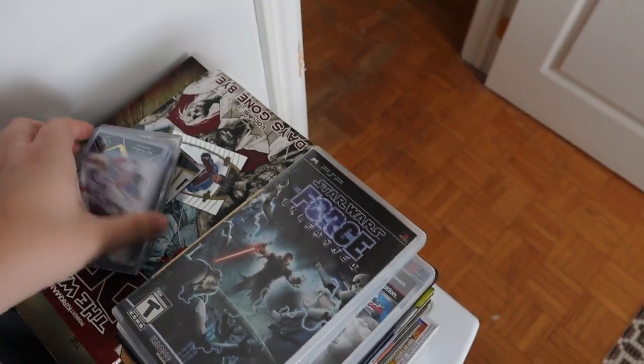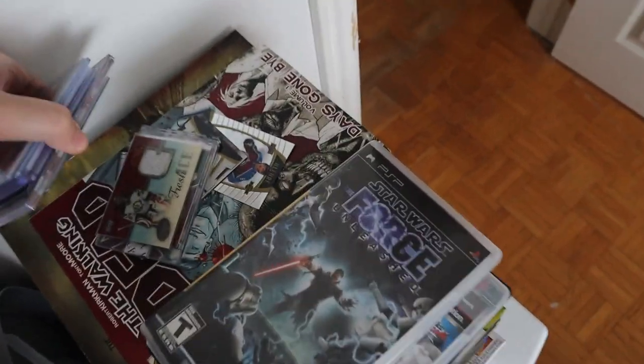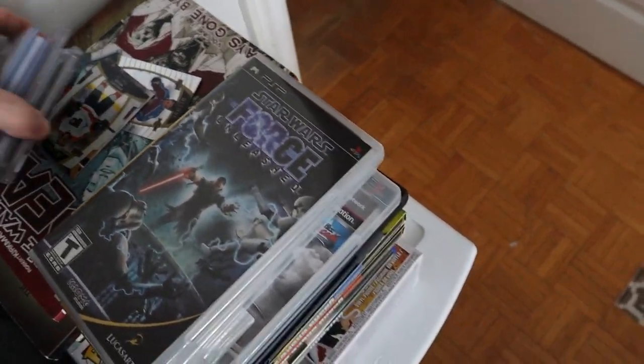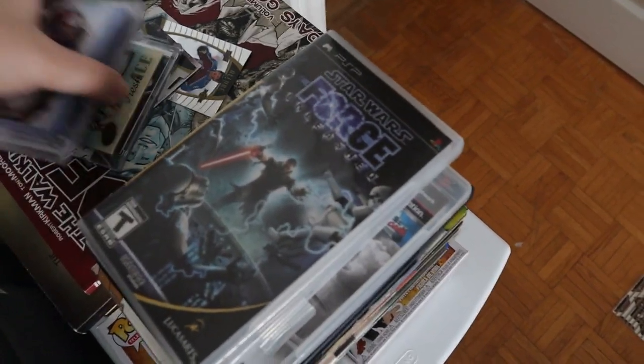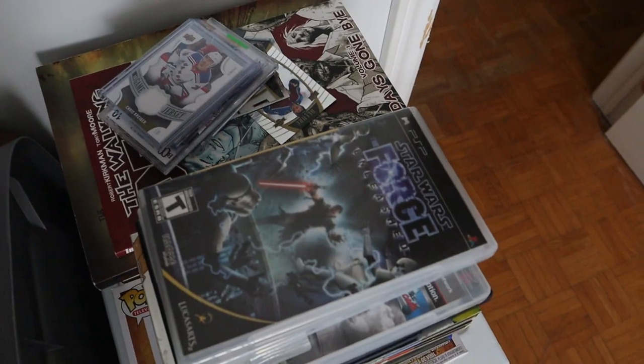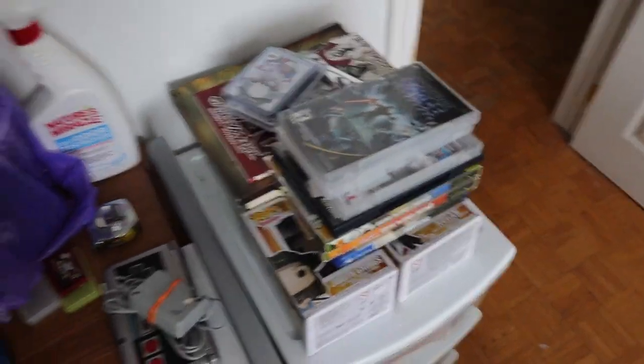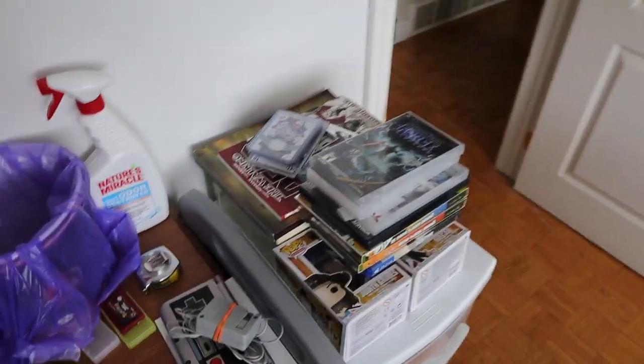So these are the ones that I kept to either look up the value of some of them and see what there is. There is a graded card, there are a couple autographed cards that I just want to check out the value of, a couple Young Guns as well that I also want to check out the value of. So we're going to be checking all that stuff out soon, but most of my hockey cards are gone, thankfully.